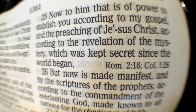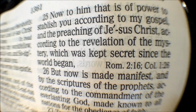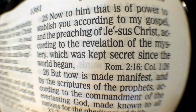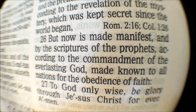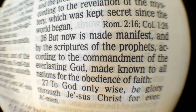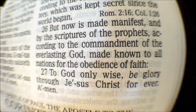Now to him that is of power to establish you according to my gospel, and the preaching of Jesus Christ, according to the revelation of the mystery, which was kept secret since the world began, but now is made manifest, and by the scriptures of the prophets, according to the commandment of the everlasting God, made known to all the nations for the obedience of faith. To God only wise be glory through Jesus Christ forever.